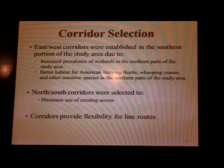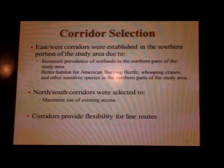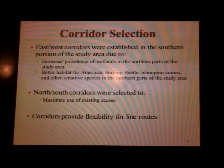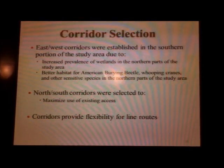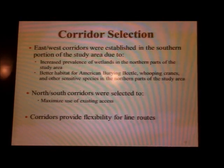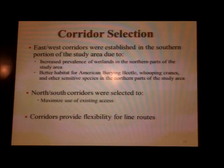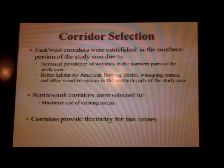Okay, so again, in summary, the east-west corridors were in the southern portion of the study area because of the wetland prevalence in the northern parts, better American burying beetle habitat in the northern parts, the whooping crane stopover areas. You saw those things, so we're trying to push further south there.